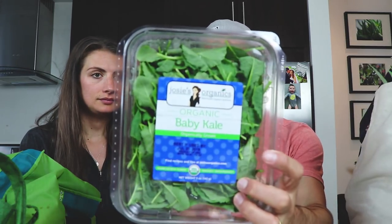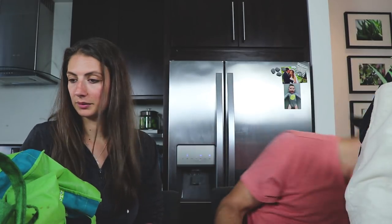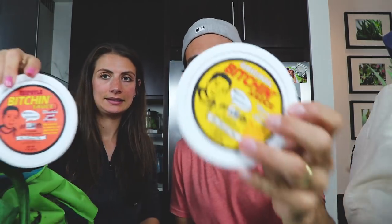What's in your bags? Kale. I wish it wasn't in a plastic box. Agreed. Hummus. Homemade hummus is better. More greens. Bitchin' sauce. We're gonna make this.